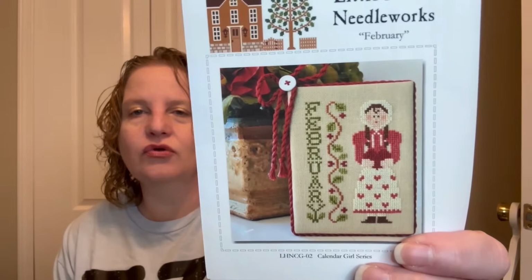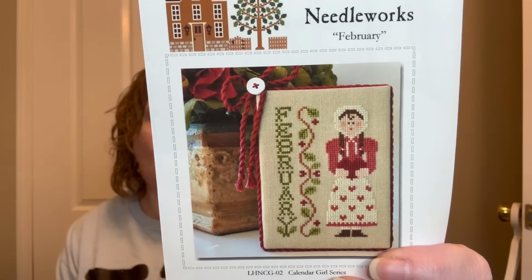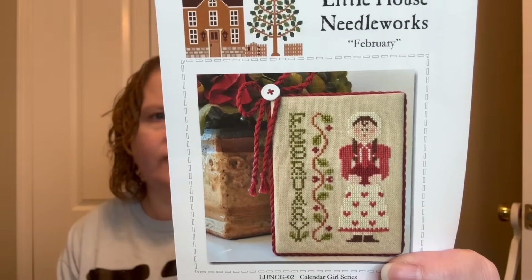I realized I didn't work on it in January, which means I started it in February, but I didn't put a start date on my tracker. So I had 2 new starts this month. Okay, so this is Calendar Girls February by Little House Needleworks. This was from their 2014 series.